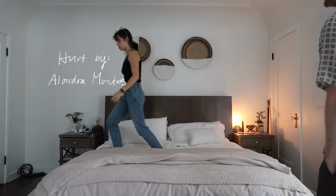Like, not as flush to the wall as I want it to be. I think that's pretty cute, dude. That's pretty cute, right? Anyone else think I look like Cindy Lou Who right now? I look like a Who.